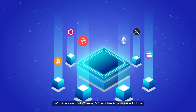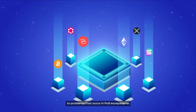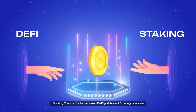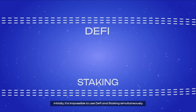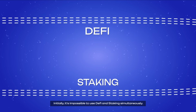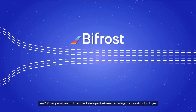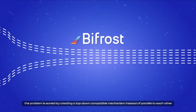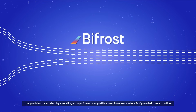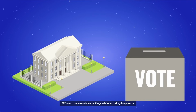With the launch of vTokens, Bifrost aims to provide solutions to problems that occur in PoS ecosystems, solving the conflicts between DeFi yields and staking rewards. Initially, it's impossible to use DeFi and staking simultaneously, so Bifrost provides an intermediate layer between the staking and application layer. The problem is solved by creating a top-down compatible mechanism instead of having them parallel to each other. Bifrost also enables voting while staking happens.